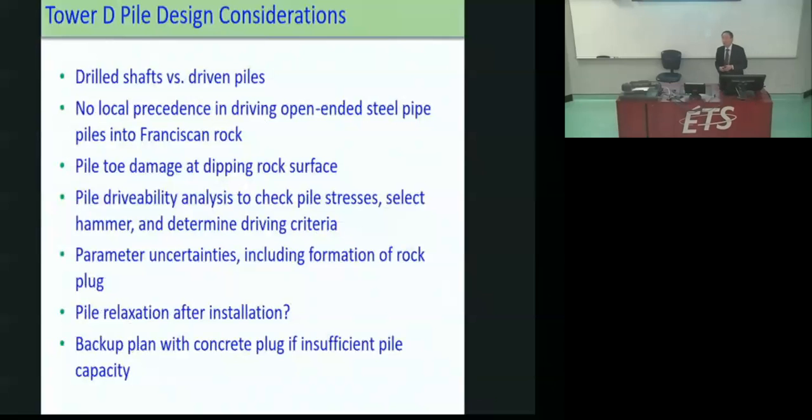So in Tower D, with relatively less soil and a lot more rock that we had to get our foundations into, we decided on driven piles rather than drill shafts. In the US, they were a lot more comfortable with drill shafts. They were surprised that we had proposed driven piles into rock, because there was no precedent in this kind of rock. Also, they were concerned about pile toe damage on this sloping rock.